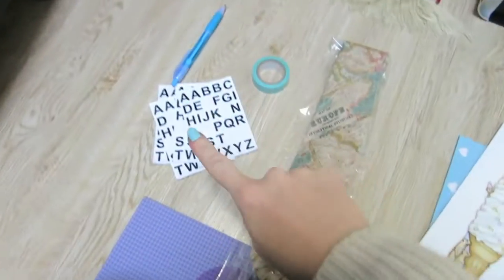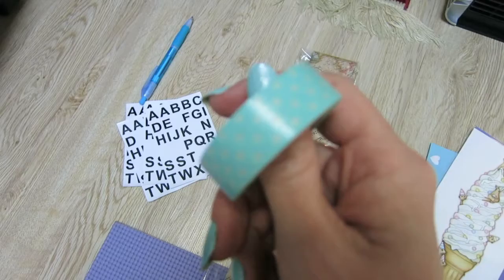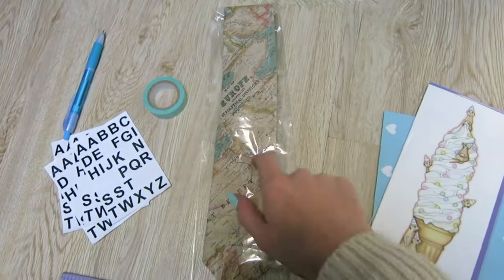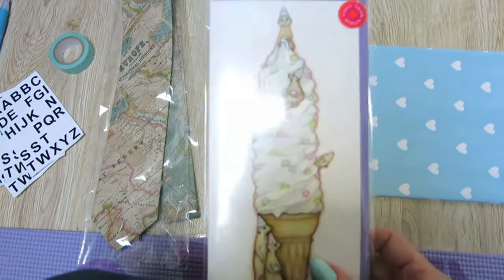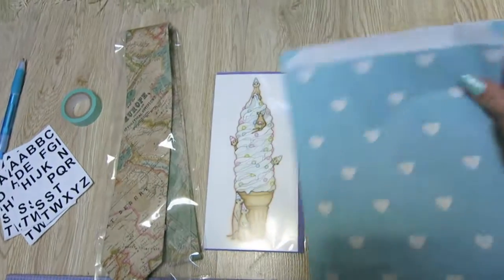Alrighty, so I know that I already ended the vlog, but I wanted to show you my little present wrapping station. I've got some stickers, some glue, washi tape with a spot on it. And then this is the tie that I bought. I chose this one because it had the most mathy bits on it, and there was Europe there. And then this is the card. I just picked this because it is a giant ice cream and it's got some meerkats with party hats on, so why wouldn't you choose this? And then this little gift bag.